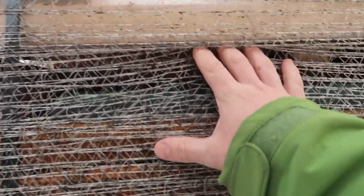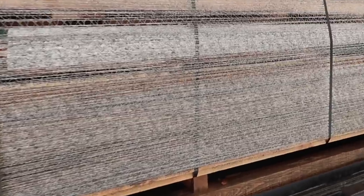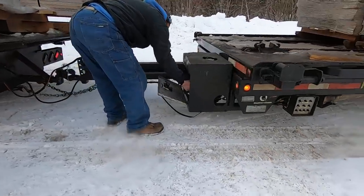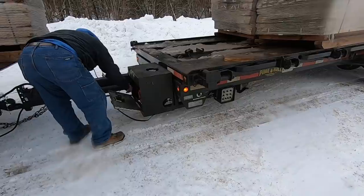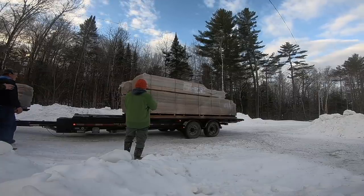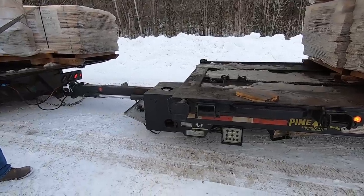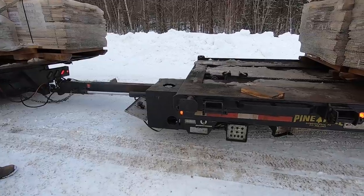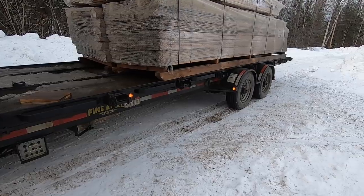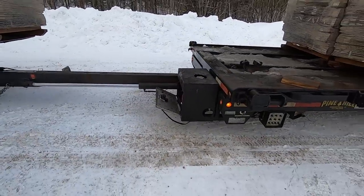This one looks good. And there's more tin. Okay, so there's more tin here. Yeah, that's what I was looking for. This is the main building. Does that go back? 10 feet, really.